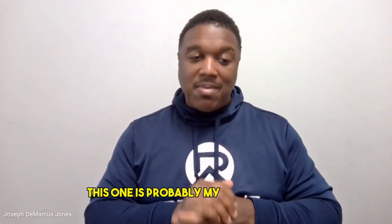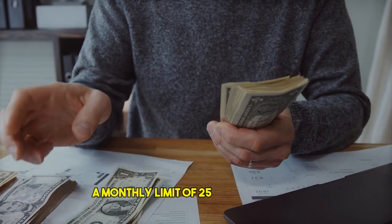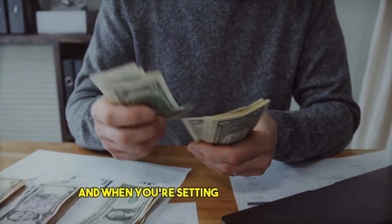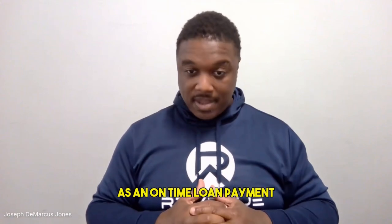This one is probably my favorite. Okay, this allows users to set aside a monthly limit of $25 to $100 over the next 12 to 24 months. Okay, and when you're setting this money aside, basically you're sending this money to them. Okay, payments are reported to the credit bureaus as an on-time loan payment, building credit history.